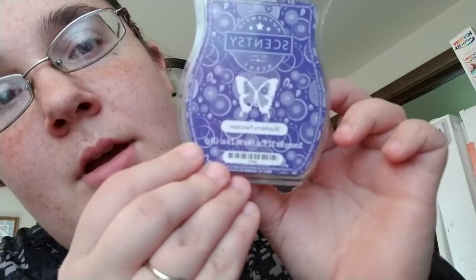The last bar I got in the first order that I received is Blueberry Pancakes. I did send this to my first winner of the goodie bag for a Packer game, and she loves it. She said she really likes it. I knew once she ordered the Blueberry Strudel car bar for her car, I knew she was going to like the Blueberry Pancakes, so I gave her a sample tester of that.